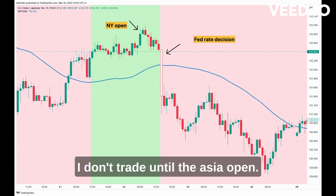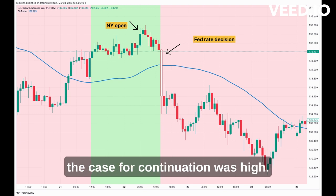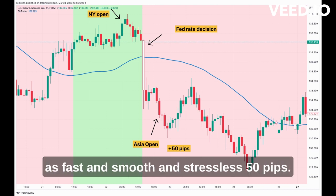I don't trade until the Asia Open, but knowing the significance of this move, the case for continuation was high. I took the trade. It wasn't a huge move, but it was a fast and smooth and stressless 50 pips.